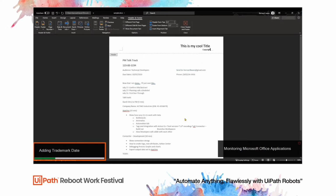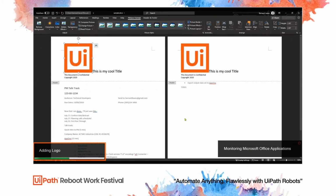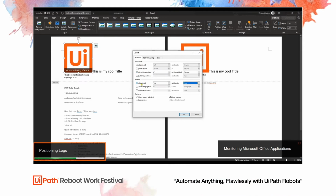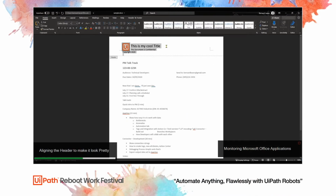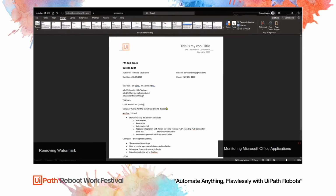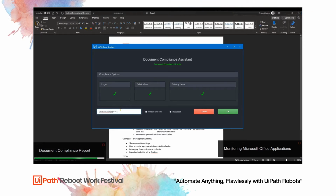As we can see, it adds the date and privacy designation. Then it moves on to add the logo, resizing it to fit the header. After aligning the header for company specifications, the robot re-evaluates it, then gives me the option to email it, to publish it, and also to redact any sensitive information.